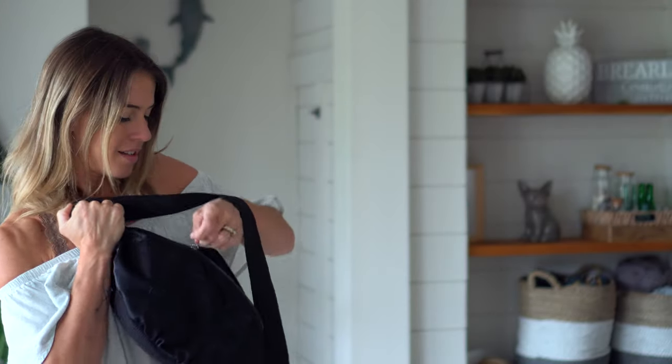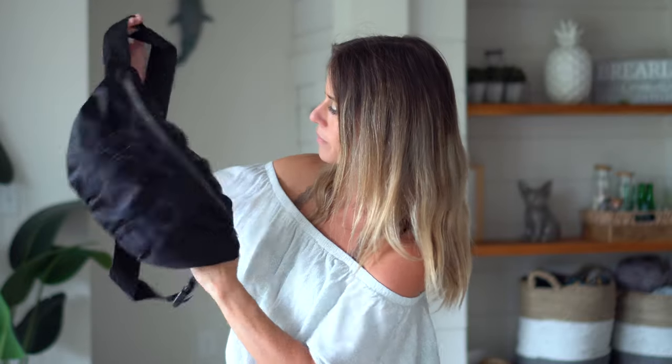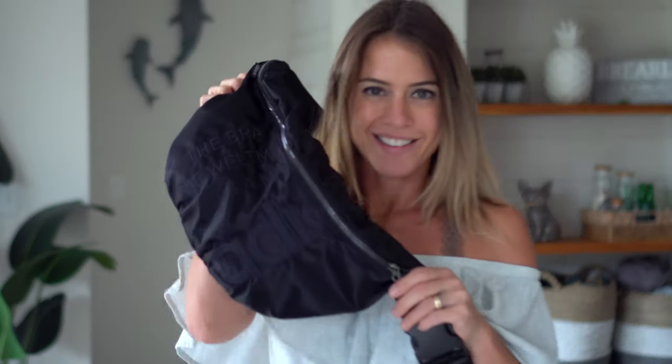This is not full. So if you are looking for a fanny pack and you're afraid of getting one that looks too boring, go with this one. It is so cute. I'm so obsessed with it, and I need to share it with you. Right? What do you think? Tell me in the comments.